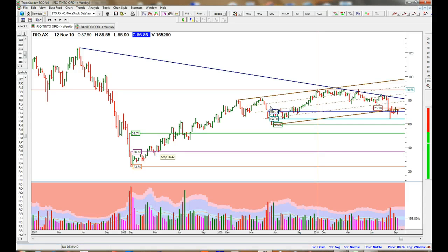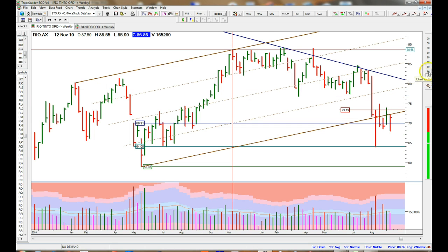Okay, this is Rio Tinto, and it looks a little bit messy because I've already drawn on it, but basically I've marked your high volume bars down in the bottom here as support lines if it ever gets there, and I've also put this little downtrending channel connecting these two pivot highs here, and we'll just zoom in a little bit.